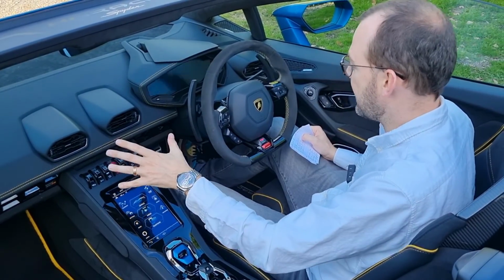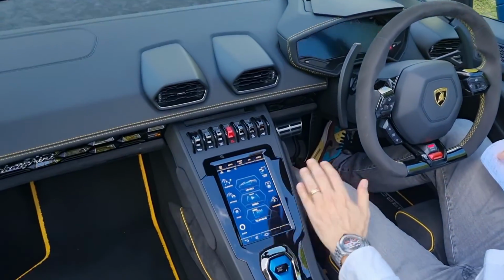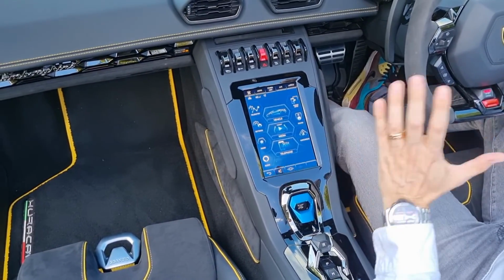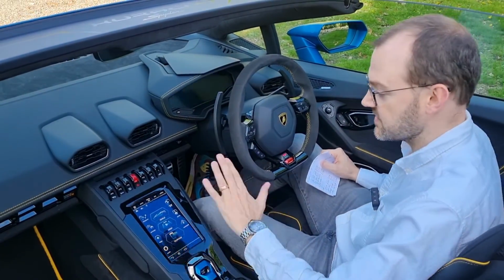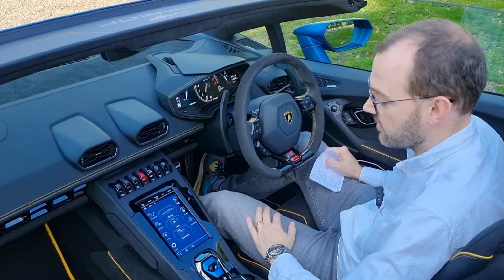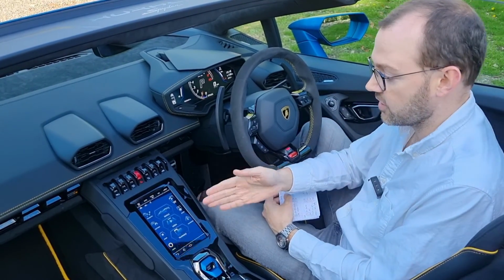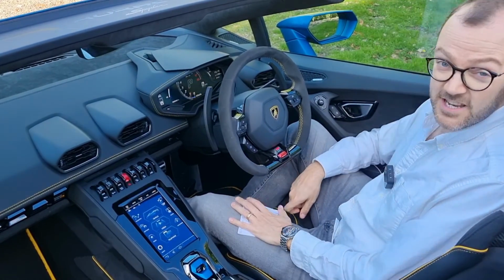So with the Huracan, you get the touch screen down here, so that's taken from the Audi family. So that's all quite nice. One minor complaint: if you've got the roof on, sunny, the glare from it is quite intense, which sort of renders it unusable in those patches of driving. But there's a couple of USB sockets down here so you can hook up your phone and that sort of thing.